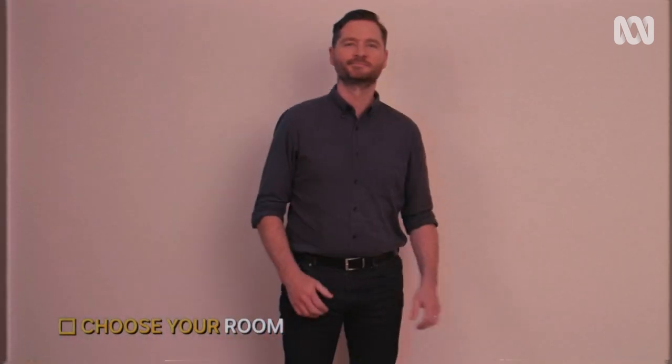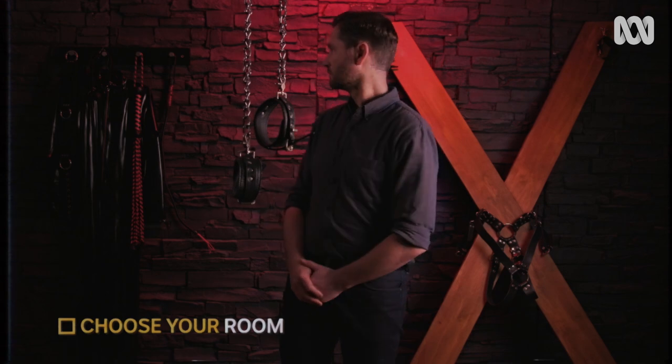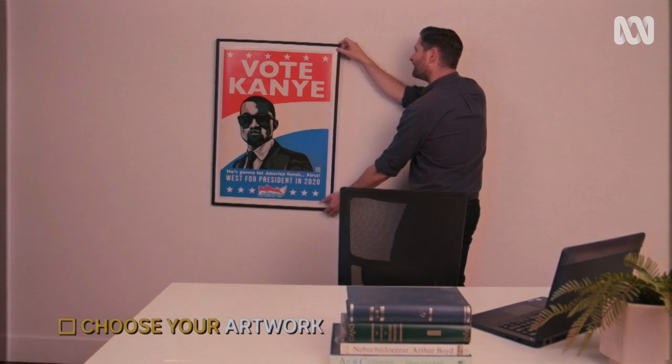Start by choosing an appropriate room, like a spare bedroom. Or if that's already used, a home office. An empty wall suggests an empty mind. Why not add some artwork? Anything will do, as long as it's not too controversial, not too political, and definitely appropriate for the workplace.